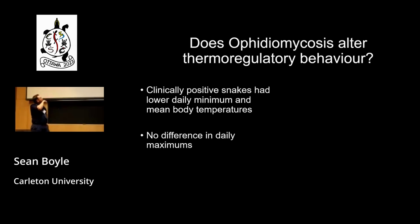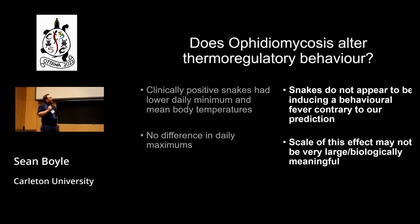So overall, the clinically positive snakes had lower daily minimum and mean body temperatures, but they did not have differences in maximum daily temperatures. And so they don't appear to be inducing that febrile state or behavioral fever. And so as a result, they likely also won't be exposing themselves to that increased level of risk.